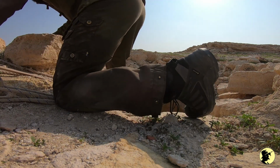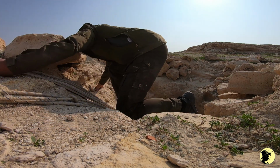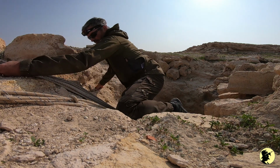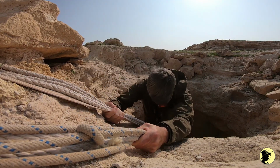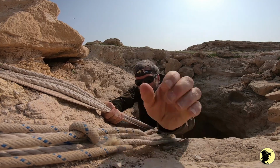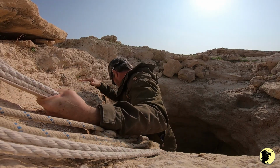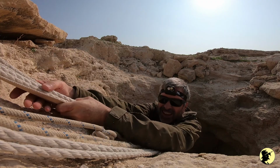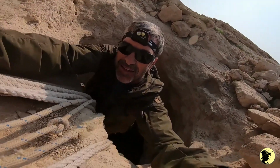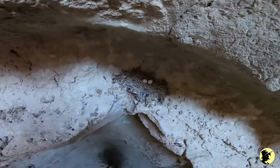Hard part is getting started. I'll just make sure I have a good handhold on something. It is more difficult going down, at least trying to hold the camera. There's those two eggs.